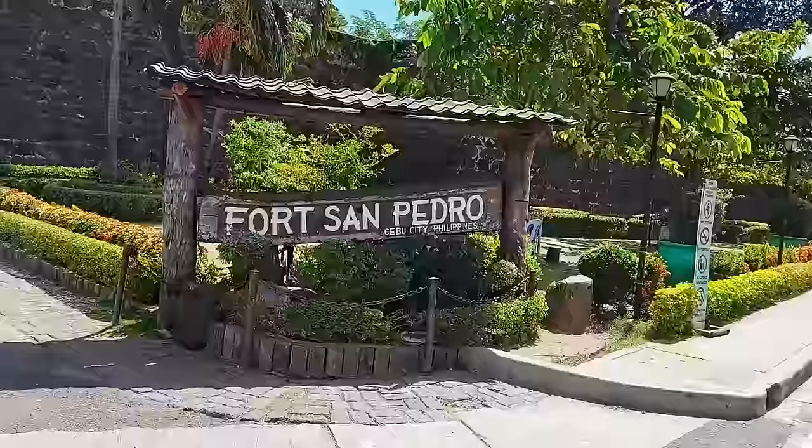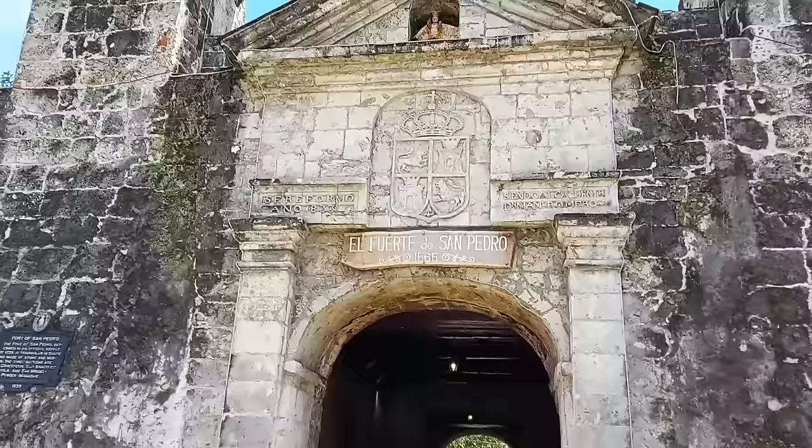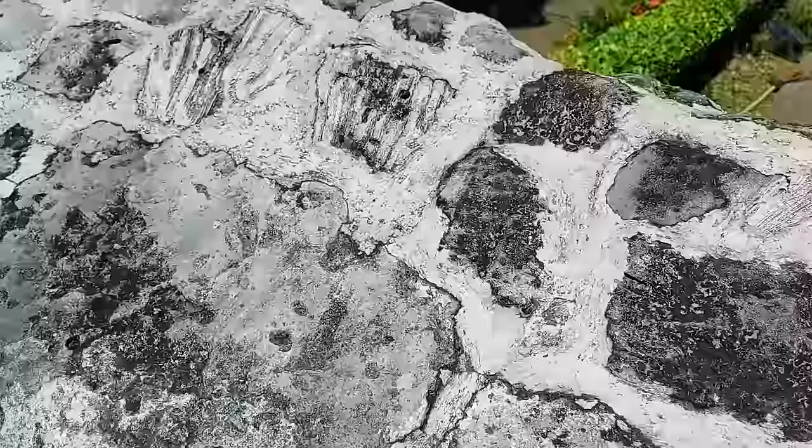Yeah. Fort San Pedro. Cebu City, Philippines. But how awesome is the entrance to it? El Fuerte de San Pedro, 1565. And you can see the coral in some of the stones. That's actually a coral pattern. Oh man, they just probably took them straight from the sea.